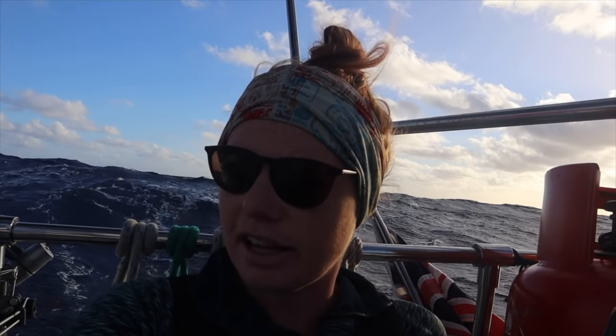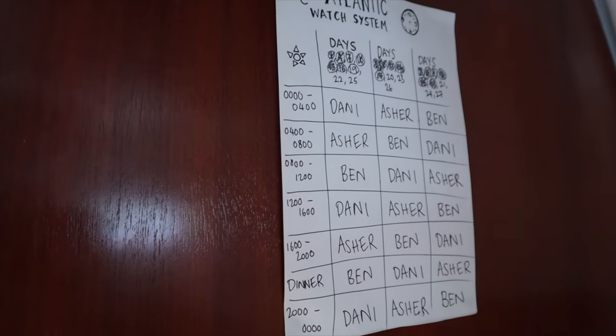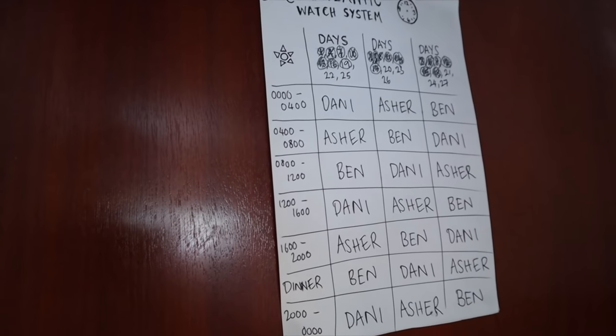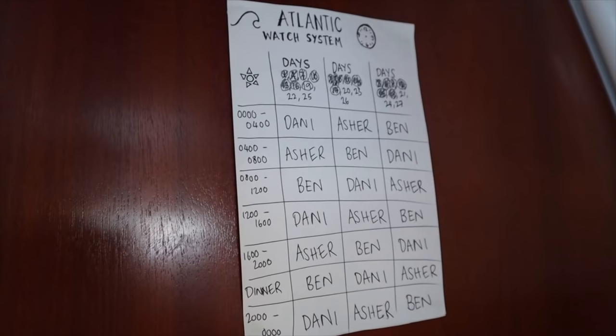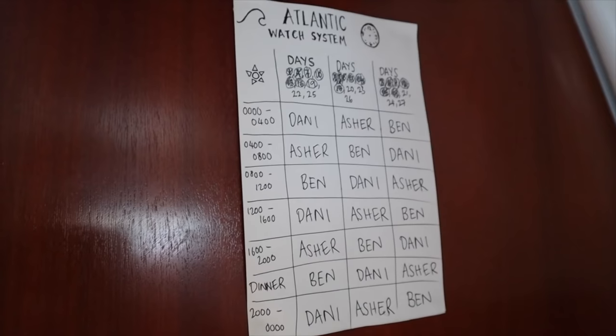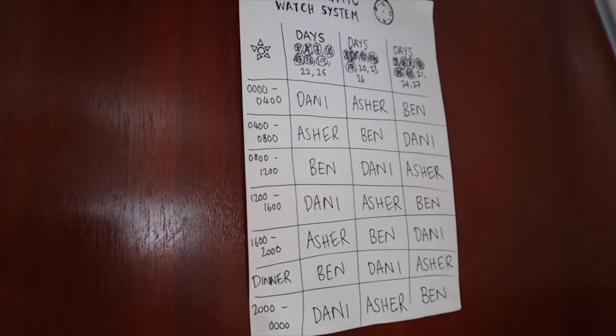We designed our own watch system for the Atlantic crossing, so I thought I'd try and explain how it works. We're basically on three different watches that we just rotate through: the sunrise watch, the noon watch, and the galley watch. The sunrise watch, which I'm on now, starts at 4 a.m. till 8 a.m., a 4-hour shift, and then you're off for 8 hours, and then you're back on at 4 p.m. till 8 p.m. that night. Then you have 4 hours off, and then you're on again from midnight to 4 a.m., and then you're off for 8 hours.